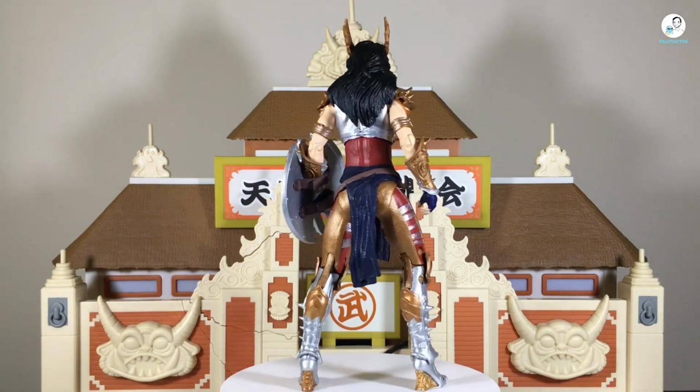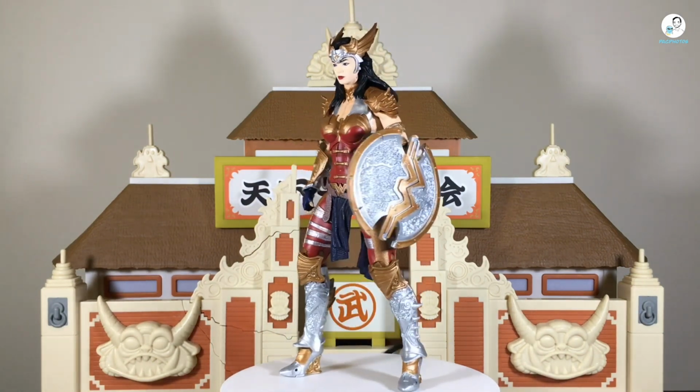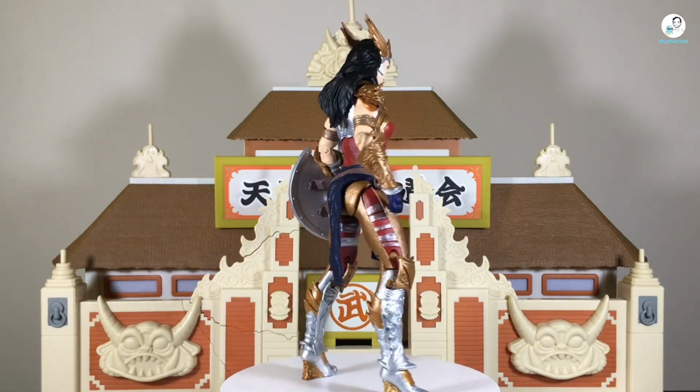Much like I mentioned in my top 5 of 2022 so far video, I'm a huge fan of this sort of Valkyrie-inspired design armor. I think Todd knocked it out of the park with his rendition of Wonder Woman.